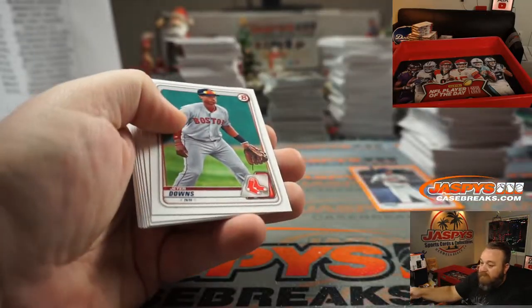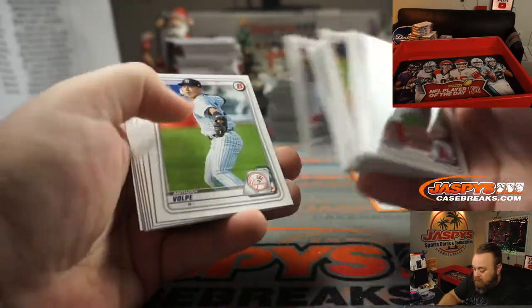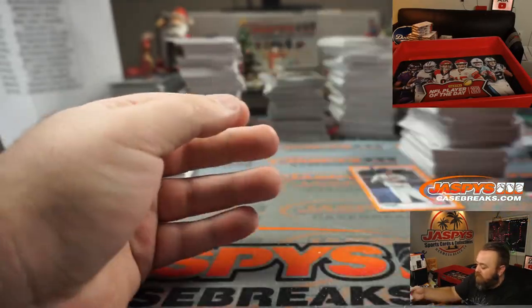Spencer Torkelson for the Tigers, 80-ish million. So that's actually not that much. I thought it was higher for some reason. Robert Hassel, Padres.